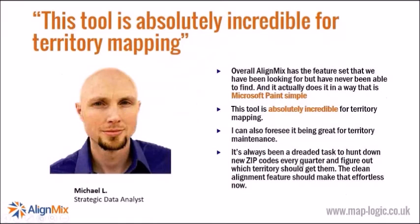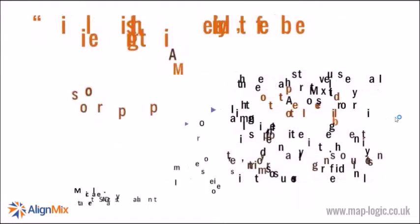As far as some people who are maybe closer to the industry, here we have Michael, who is a strategic data analyst. And his comment, I did like it. You've actually made sales territory design as simple as Microsoft Paint. This is an absolutely incredible tool for creating territory mapping. And he saw it as a great tool to be used not only for the initial design, but for ongoing maintenance and analysis of sales territories.